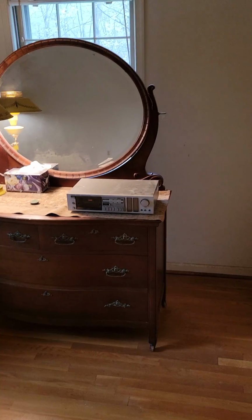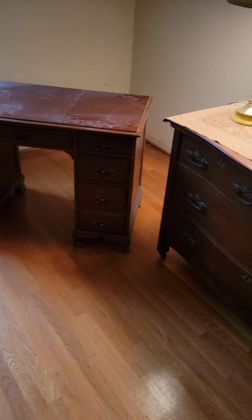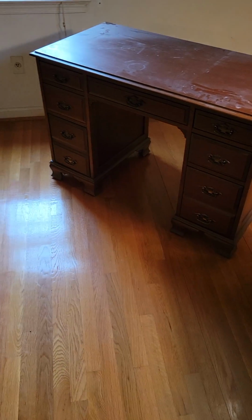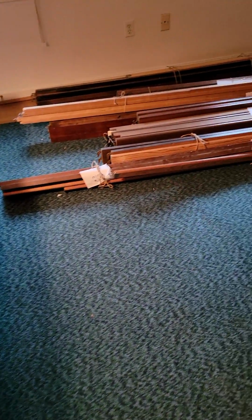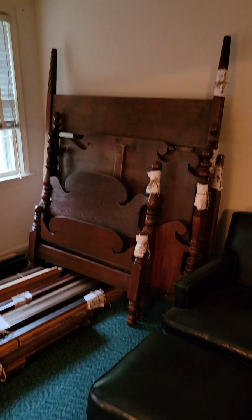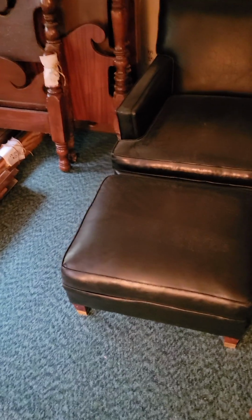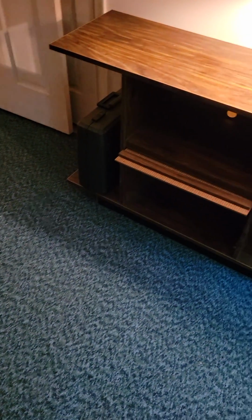Another guest bedroom, dresser with a sideways oval mirror, very good shape, pretty. Mid-sized desk. These are all the wood slats and sideboards to a really nice 4-poster bed. It's all labeled and identified so you can put it together easily. You have a leather or leatherette seating system with an ottoman, a couple luggage racks, smaller two-piece bed set, side table. This is a 1970s TV stand.